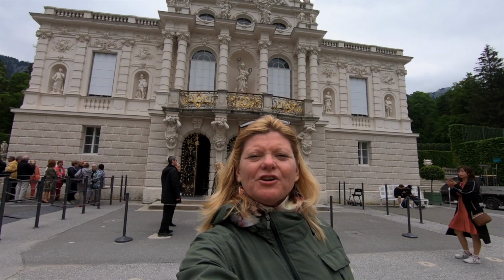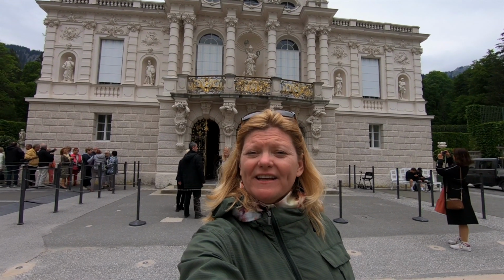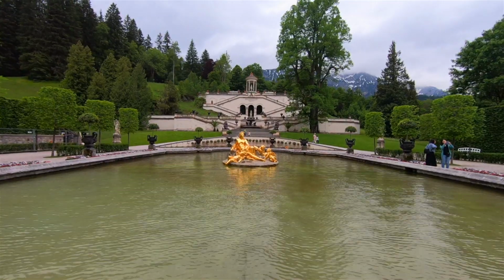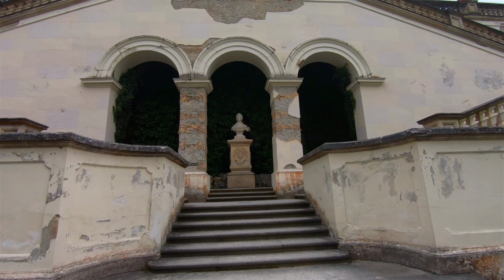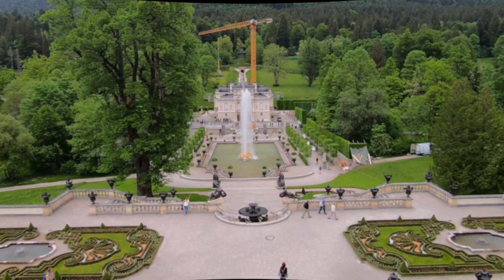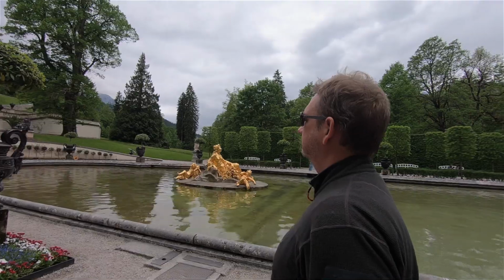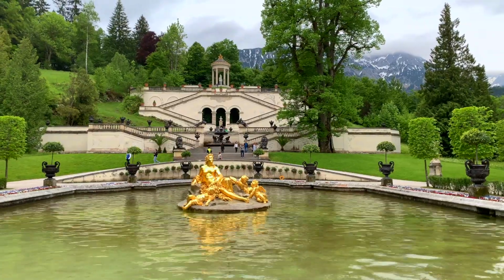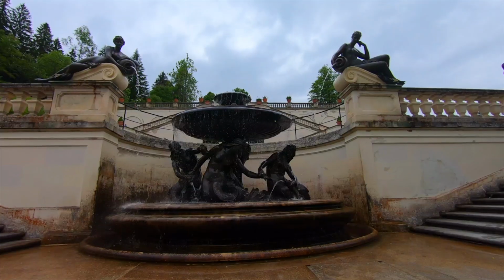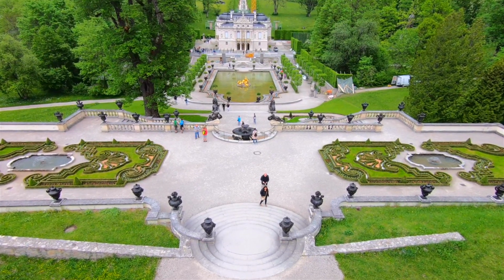Come on out to Linderhof Palace. This was one of 3 palaces that was built by King Ludwig II. It's the smallest of them all, but a fun fact is this is the only one that he lived to see completed. Ludwig was obsessed with King Louis XIV, and he modeled his castles after Versailles. This picturesque setting makes for a lovely day trip from Garmisch to stroll the gardens and walkways and take in the sculptures and fountains.